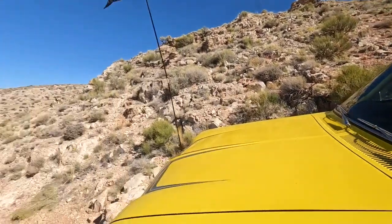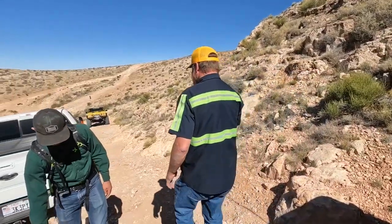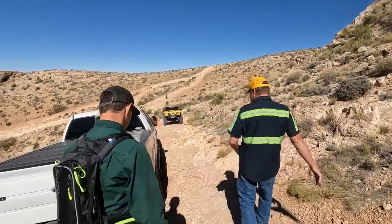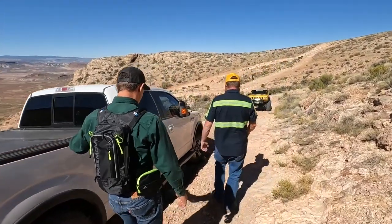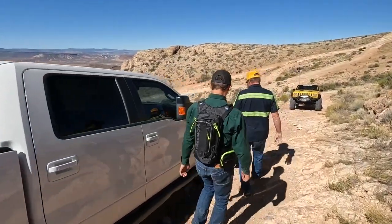Okay, Lizzie, put it in park. What do we got here? So you've already munched your running boards. Yeah. As far as I can see, that's about the only thing you hit.